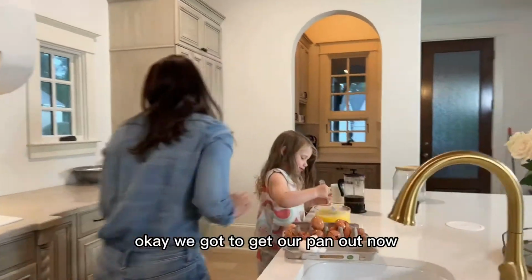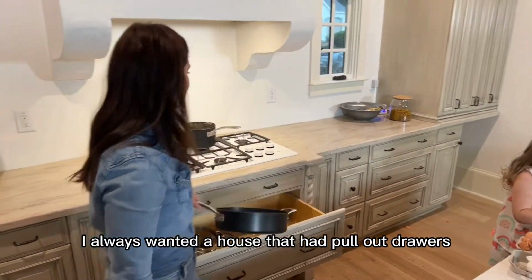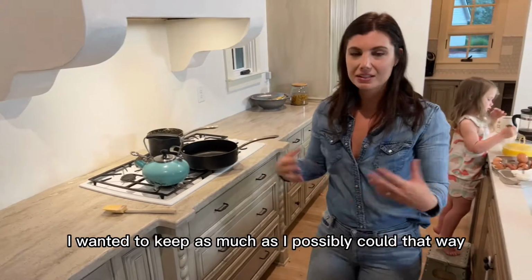Okay, we got to get our pan out now. And one thing I really love in this kitchen that I didn't have to change were pull-out drawers. I always wanted a house that had pull-out drawers. So when we bought the house, I wanted to keep as much as I possibly could. That way, we're just not wasting things.